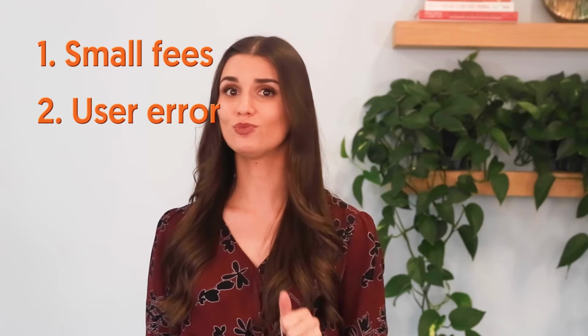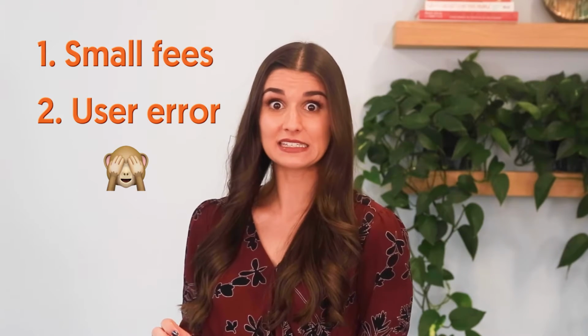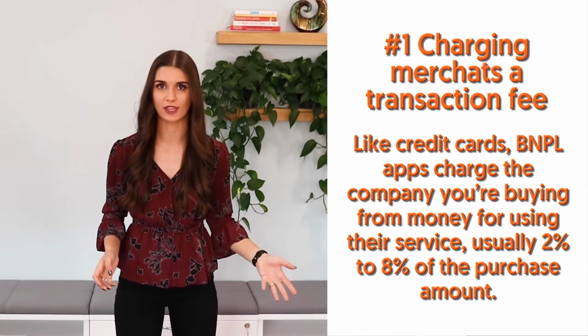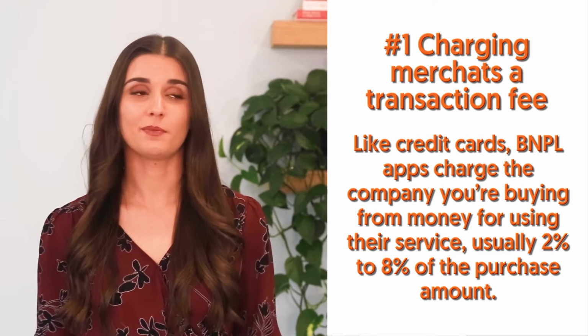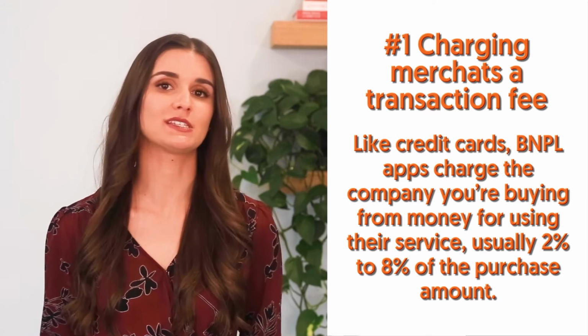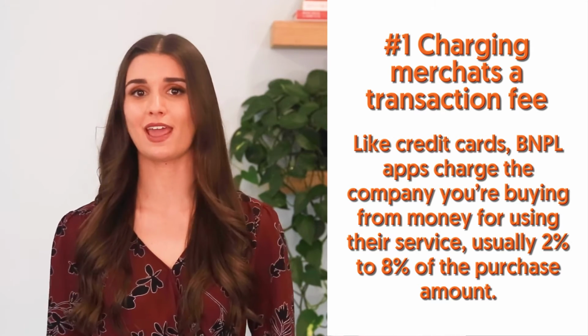I know you're probably wondering how buy now, pay later companies make money, right? Well, there are a few ways, but most of them bank on small fees or you messing up. Yikes! The first way that these companies make money that doesn't involve you is charging merchants a transaction fee. Similarly to credit cards, the companies just charge the merchant a transaction fee for the amount purchased. It's usually anywhere between 2 and 8%.